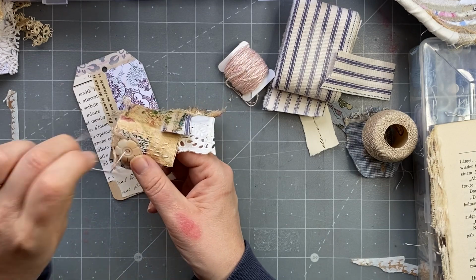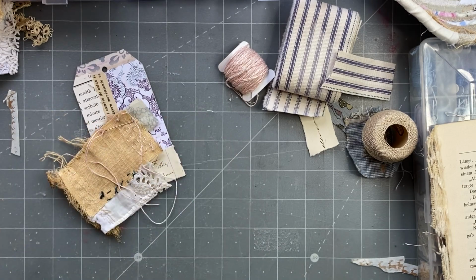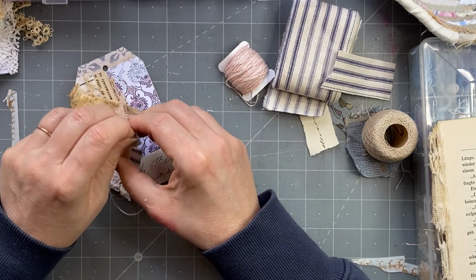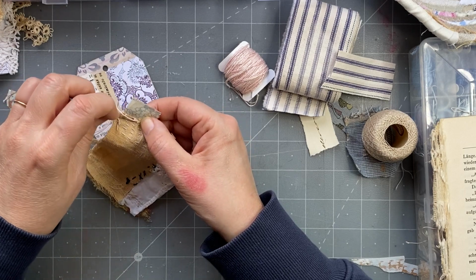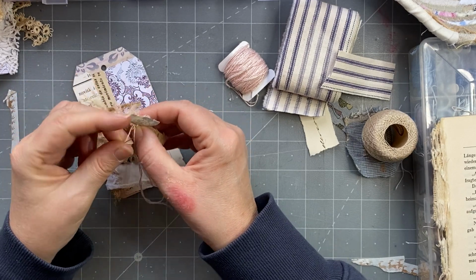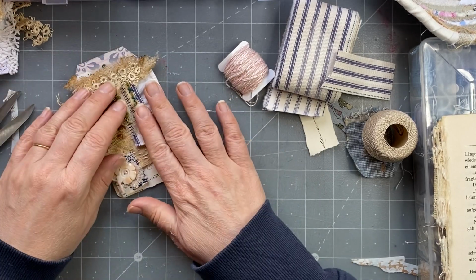Oh gosh, I hope I turned the video back on. Let me see if I turn the video back on. Oh, lucky for me. Oops. So those buttons have a little bit of a curve at the back, so it's kind of hard to knot it. Okay, so that's all going to attach on there.